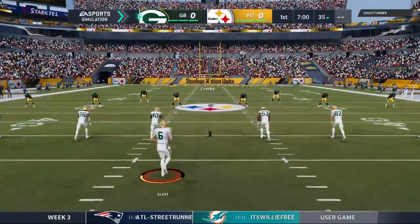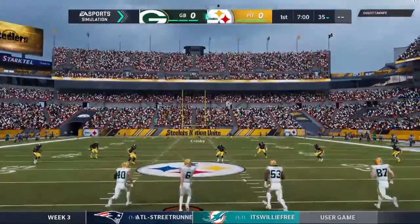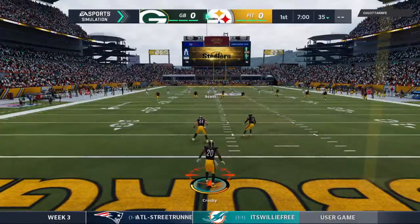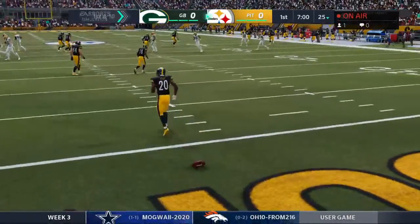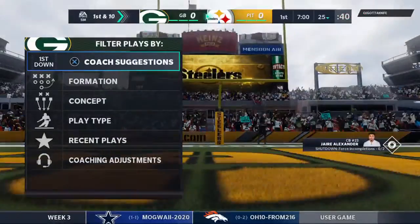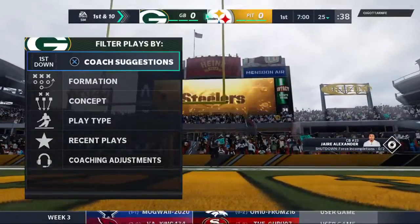2 weeks have come and gone. It's off to week 3, and we're underway on EA Sports. This will make it into the end zone. And this will go as a touchback, and they will begin things at the 25.